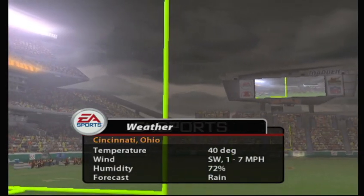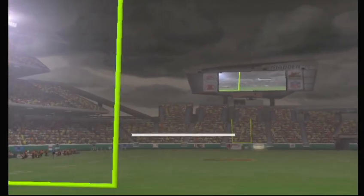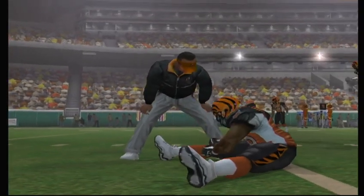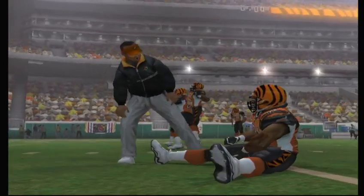Up against the Bengals. We're here for another great game. Welcome to the action. I'm Al Michaels, my partner, John Madden.